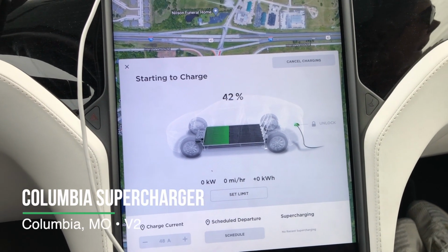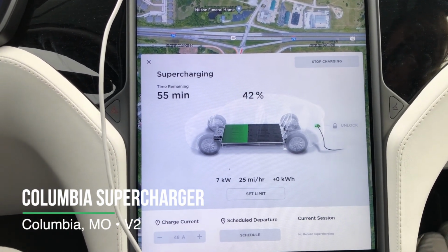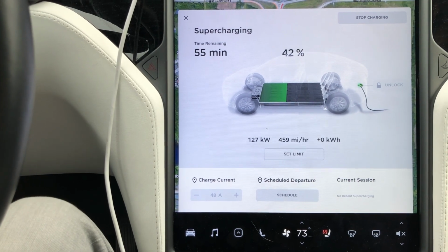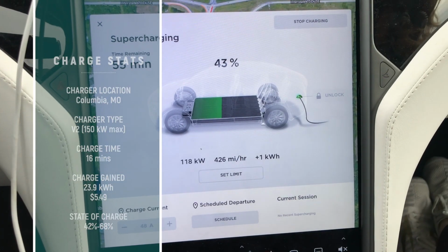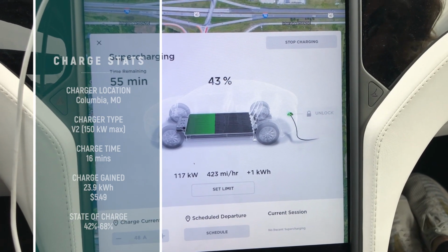Ramping up here, it was actually preconditioning, so let's see how quickly it goes up. Ooh-wee! Going all the way up. I bet that lasts about 4 seconds. Down again. We're just going to be here for a couple minutes, hopefully, and be on our way.